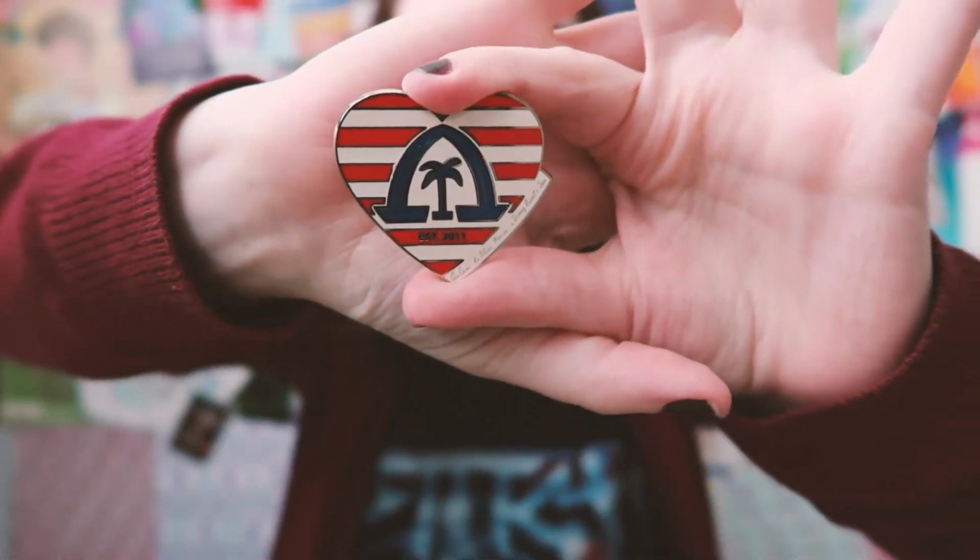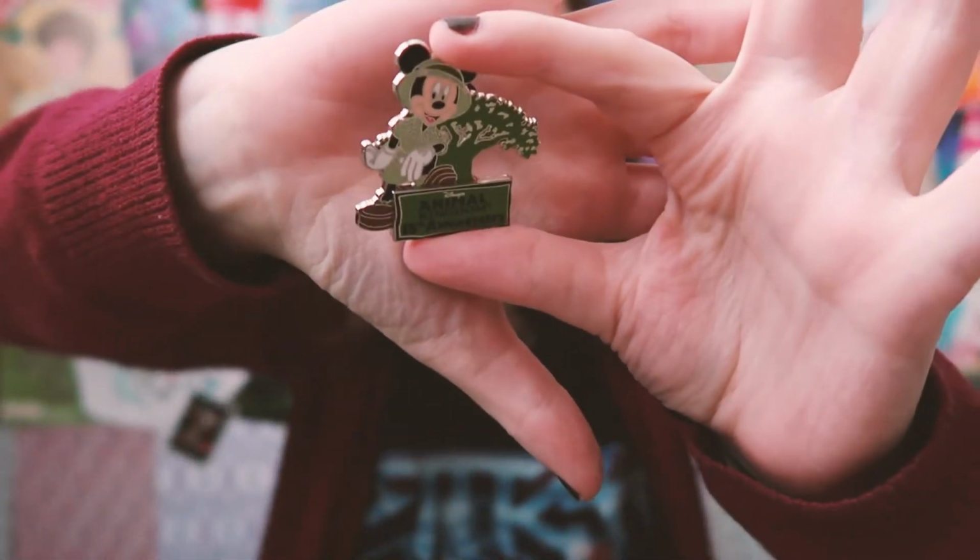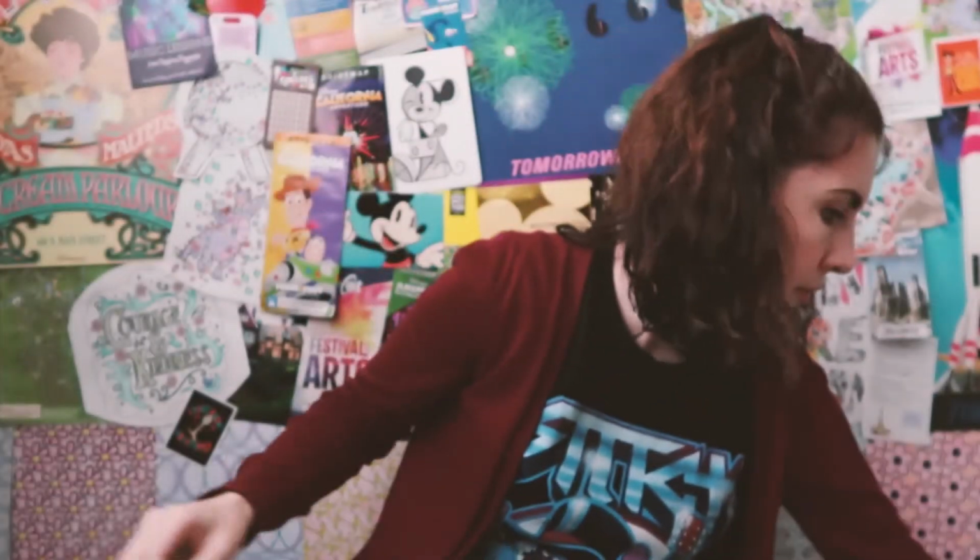And then a couple more from that pin trading event. I don't want to call it an event, but like a meetup thing. I got this Alani pin, which I thought was cool. And then this 15th anniversary Animal Kingdom pin. It doesn't look like it's limited edition or limited release, but I love Animal Kingdom, so we got that guy.